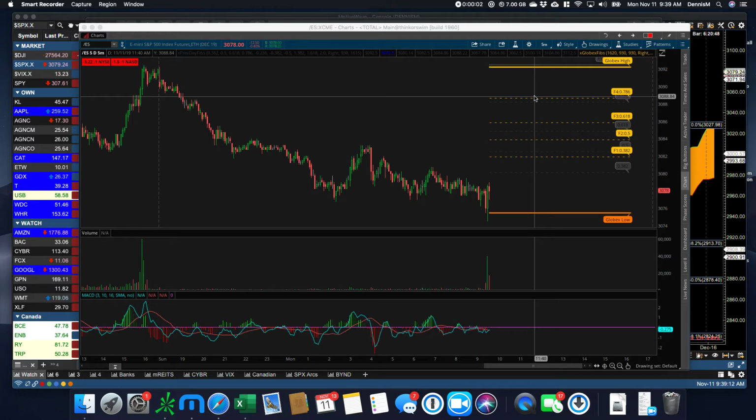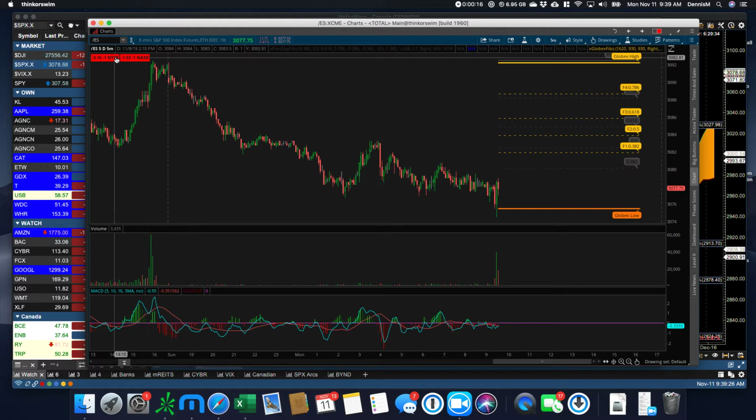Today is Monday, November the 11th, but I'm really making this because I didn't do one for Friday, November the 8th, and I apologize for that. But here we are, 10 minutes into the market open on Monday morning, and you can see that the Globex high was actually made on Saturday afternoon.